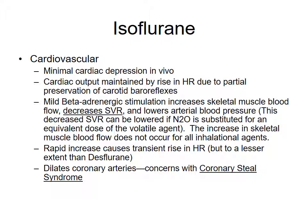So you have to be careful with that, but these will react that way. There's something called coronary steal syndrome. They think that isoflurane dilates coronary arteries, and basically coronary steal means that you have two coronary arteries, one that is stenosed already and one that can dilate. If you dilate that coronary artery, which is usually, if it can dilate, it's usually going to a part of the heart that's been preserved.